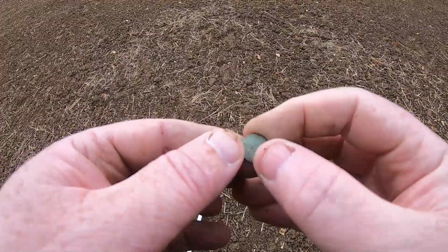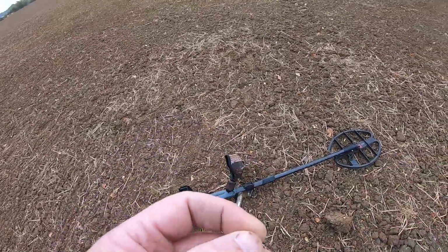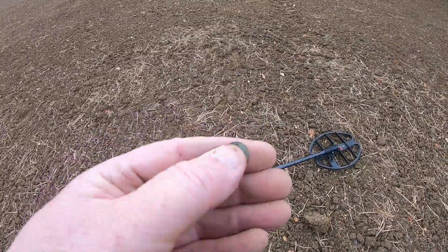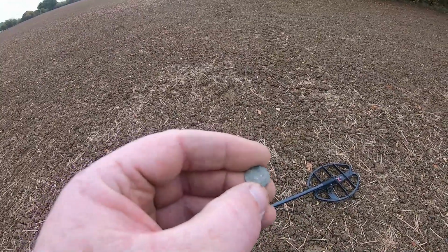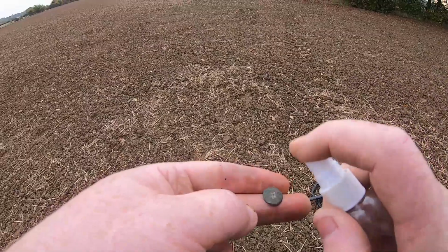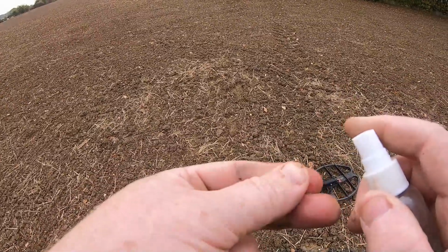I want to get home and make sure I don't forget for next time. I reckon this is going to be either a little Roman grot or some kind of little token. But I don't think I'm going to be able to identify this here. I have got some spray somewhere. But it's not silver, I don't think. No, it's not silver. You can tell by the colour. But it could also be the top of a button. Realistically, I mean, it does seem to be... Let's have a little clean up with this. No, it's going to be either a jeton or a Roman grot.